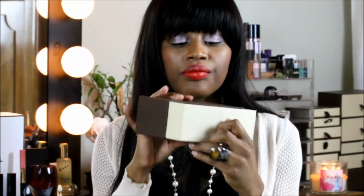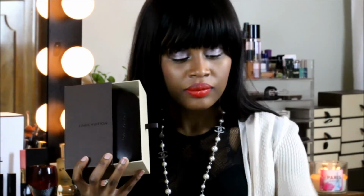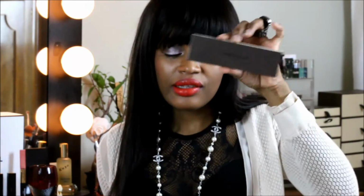This is the box that it came in, and this is my receipt. And you guys, you know Louis Vuitton is gonna do their price increase. I think it's already in effect. But luckily, my SA gave me the price that wasn't the new price because the increase has just taken effect. So this is the manual and the case that it comes in.